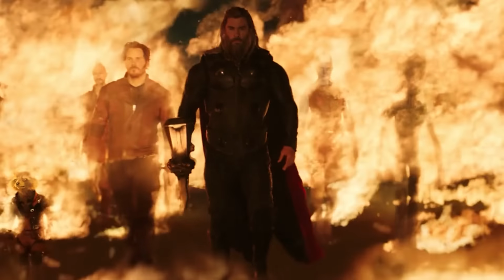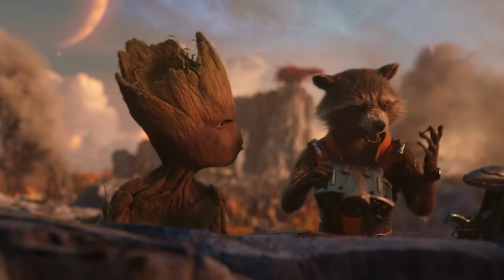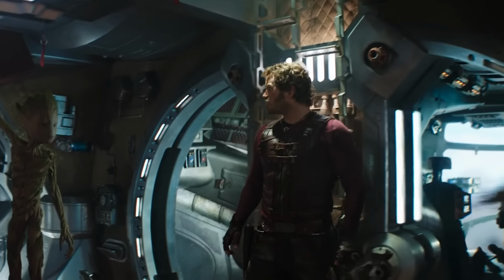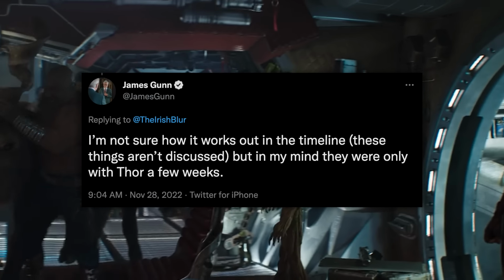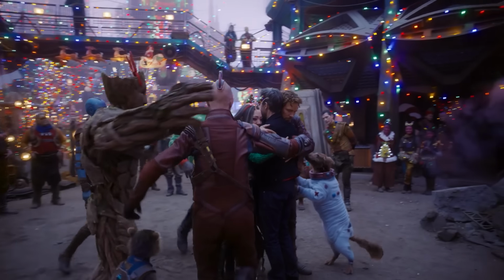Also, that was the same interview where Diesel revealed that Groot would appear in Thor: Love and Thunder, and in that movie, Groot was still in his adolescent Groot anatomy form from Avengers Infinity War and Avengers Endgame. And when asked about the timeline of all this, James Gunn said that in his mind, the Guardians were with Thor for only a few weeks, and he implied that the Guardians Holiday Special and Guardians of the Galaxy Volume 3 are set after that.